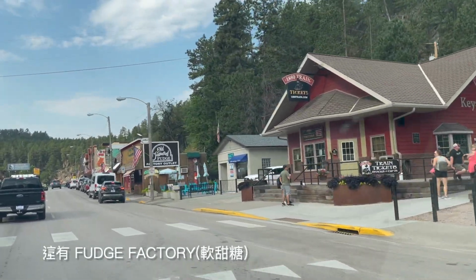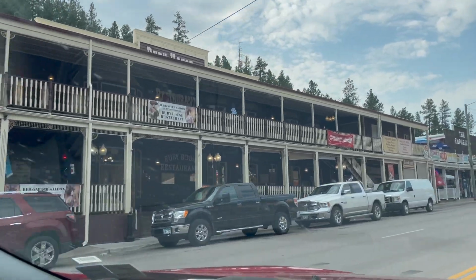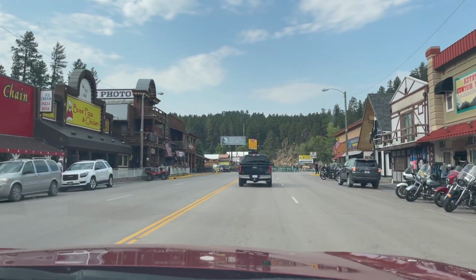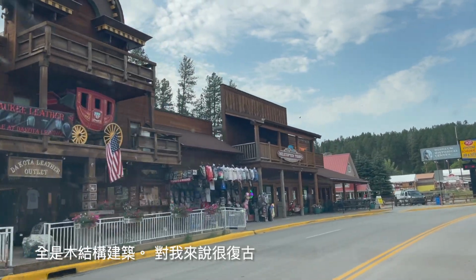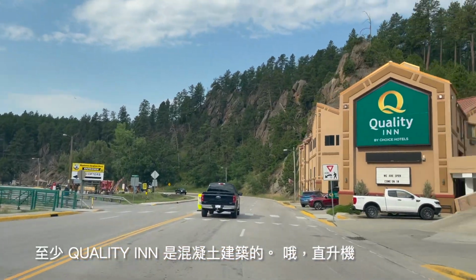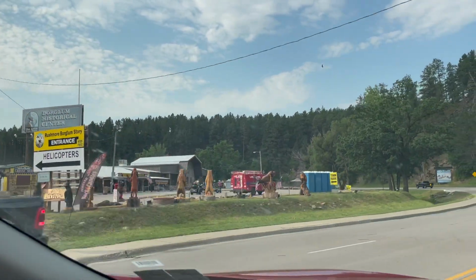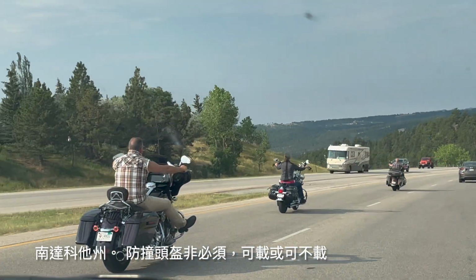And we have... We can have breakfast here if we want. It's all wooden buildings, very retro to me. And its quality is in concrete. For helicopter. More helicopters. South Dakota, crash helmets optional.